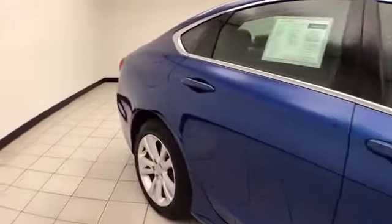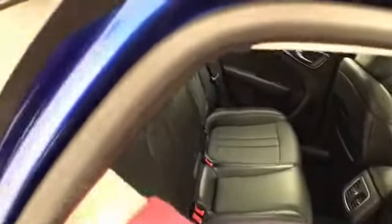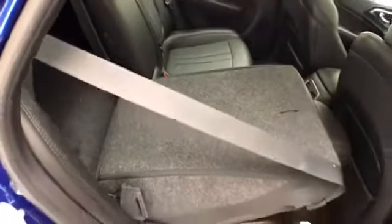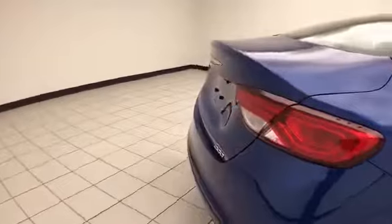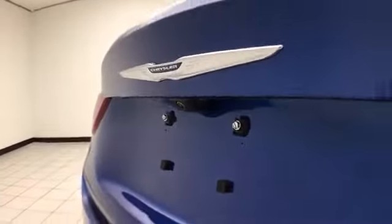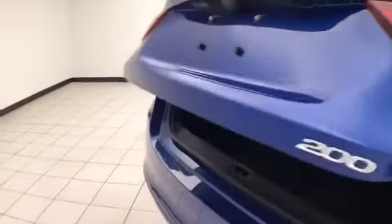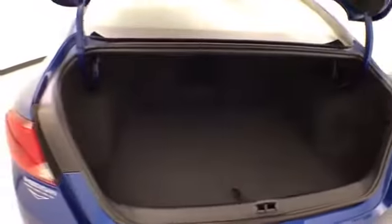The 200 is a very safe vehicle, 5-star front and side government crash rating. It's in the mid-size car class, seats 5, leather interior. Split seat back folds down to accommodate longer cargo items. Backup camera for additional safety. Nice sized trunk. Wide opening makes it easy to get things in and out.